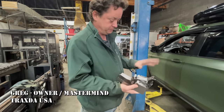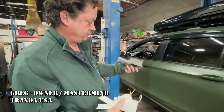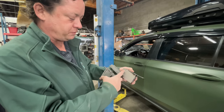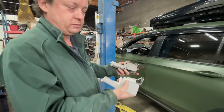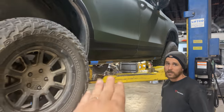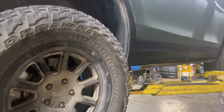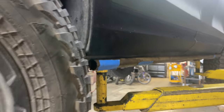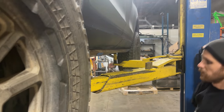So this is just mocked together to see how they fit. But the idea is this goes on the OEM mount. And then this goes over the seam. Nice. And then you can put extra pressure up into the body when you ultimately slide on a rock, because that's what you're going to do. But there you go. The focus is on the actual sliding, not so much the step. But if you were to open this door, you would actually be able to step on it. Get a toe on it. Yeah. Get your tippy toes on it.